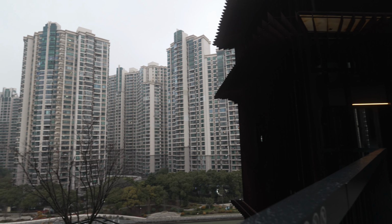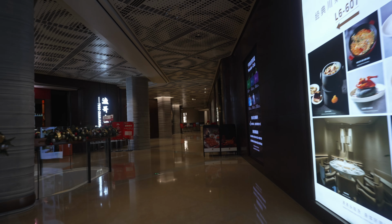So there's 5 levels to this place, plus a further 3 underground. But I'm on the 5th level, and it seems you can go even higher. So I'm going to go and check it out.